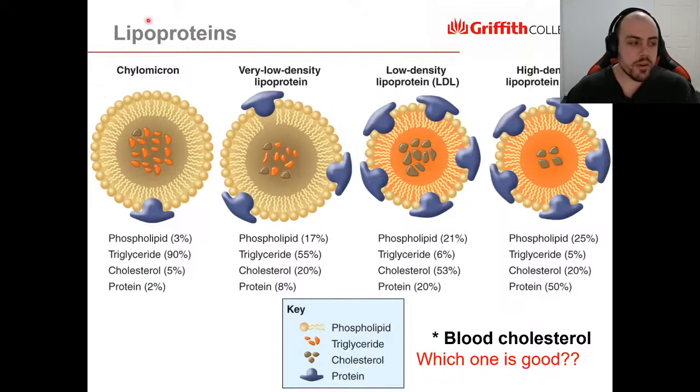So we have our chylomicrons, we have our VLDL, so very low density lipoproteins. We have our low density lipoproteins, our LDL, and our HDL, our high density lipoproteins.